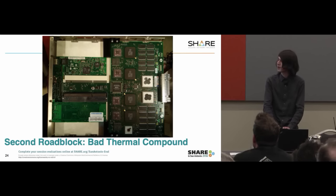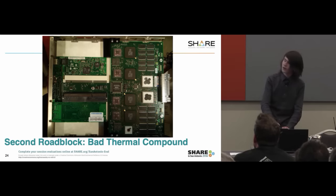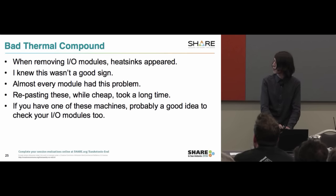Second roadblock was a bad thermal compound. And apparently I was told this was a problem around the time this machine was made. Basically, I assume it's the anodizing on the heat sinks or something, and basically the heat sinks fall off when you remove the I/O cards. And yeah, when removing I/O modules, heat sinks appeared.